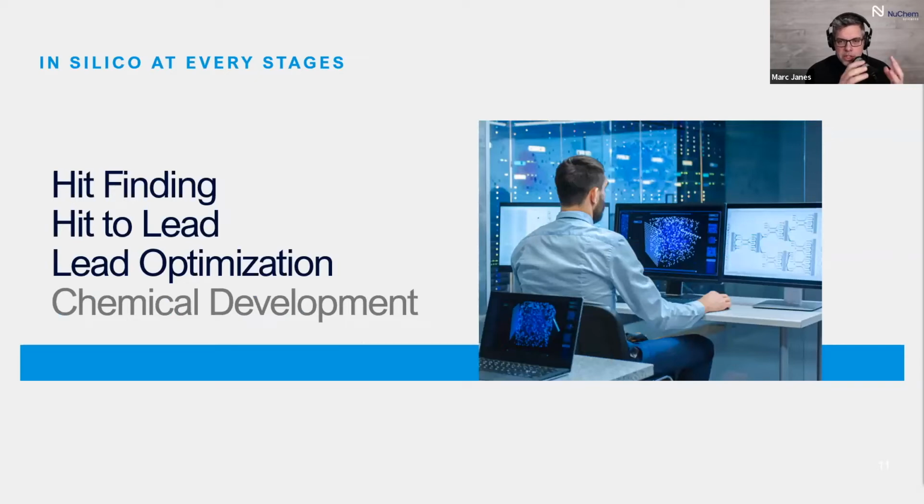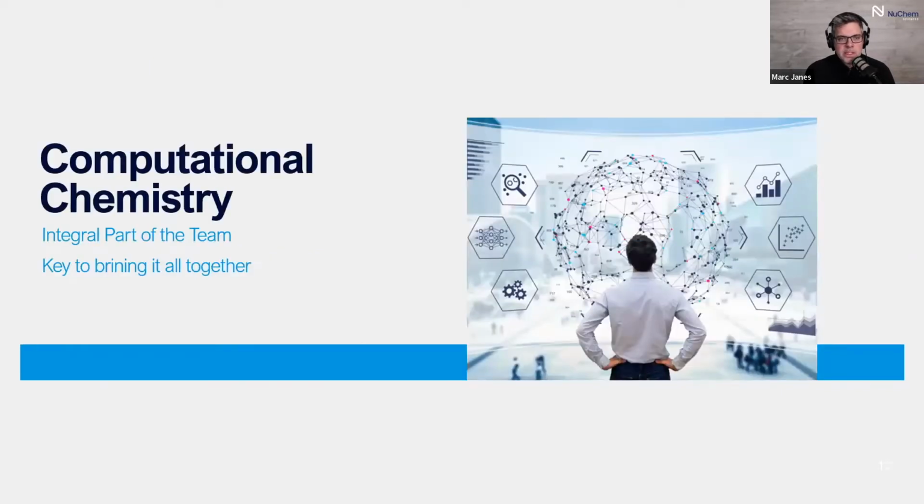We include computational chemistry at every stage of the drug discovery process, focused on small molecule drug discovery. So regardless if it's in hit finding stage, hit to lead, lead optimization, and we are even trying to bring computational chemistry more and more into the chemical development realm. So needless to say, computational chemistry is an integral part of the team at NuChem and the key to really bringing it all together, given the amount of data that's generated by different departments, entities, and stakeholders in different projects right now.